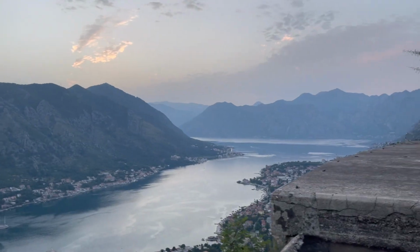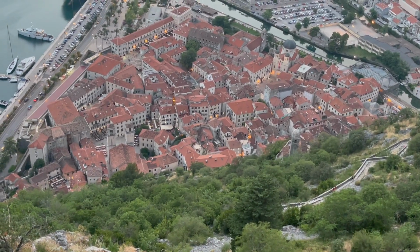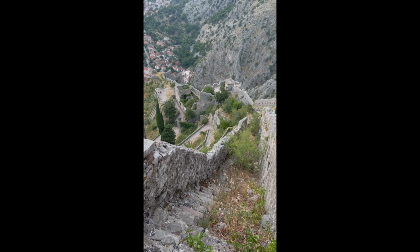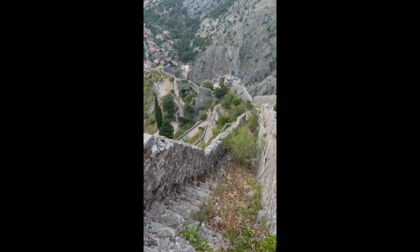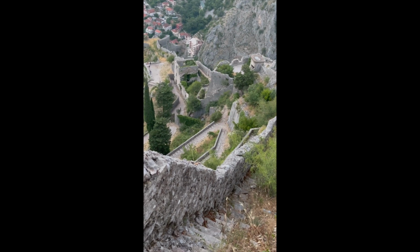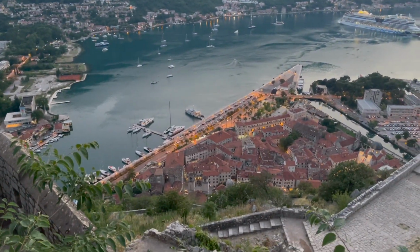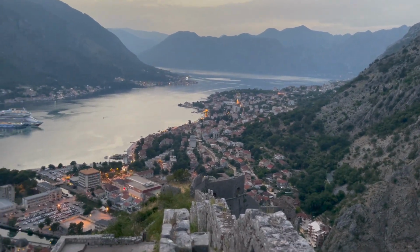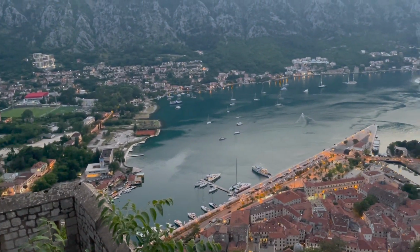Okay, let's start making our way down. You can see all of the old town, Kotor, Montenegro. Here you can see the fortress walls in more detail. All the steps going down. Now that I'm away from the top, where there were a bunch of people being a bit loud, now I can enjoy more a little bit lower, where there aren't people right next to me.